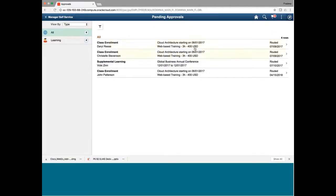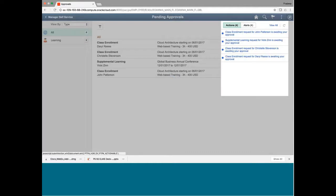So if you see here, all the notifications and all the workflows will be displayed in pending approvals. As Keith explained earlier, if you see this notification template, you can see the Actions tab. Under the Actions tab, you see 4 AWE workflows pending for approval, and alerts are just for information purposes. This doesn't have any workflow-related information. Once you hit this, it will take you to that specific approval transaction page.